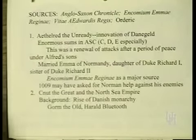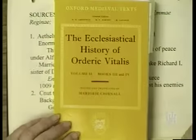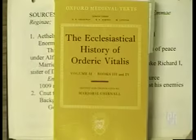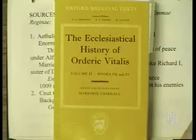And Orderic Vitalis, which I brought last week. This is volume 2 of a 6-volume work. And what is so amazing about Orderic Vitalis, he's writing in Normandy. He was a monk who was writing in Normandy, but his mother was English, his father was Norman. He was born in England after the Norman conquest, and then his father took him when he was 10 years old, took him to Normandy, where he then was in the Abbey of St. Evroul, and he wrote this incredible history that comes out to be 6 modern volumes.